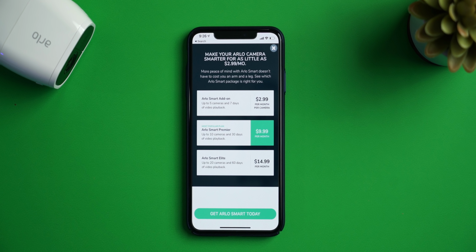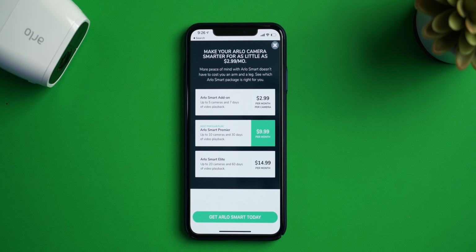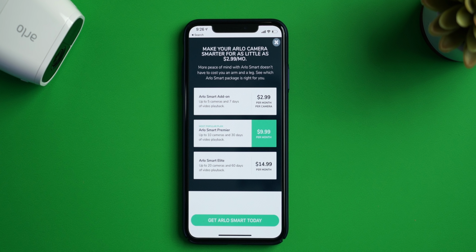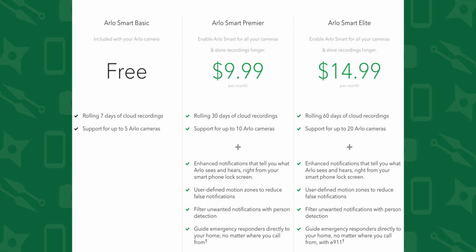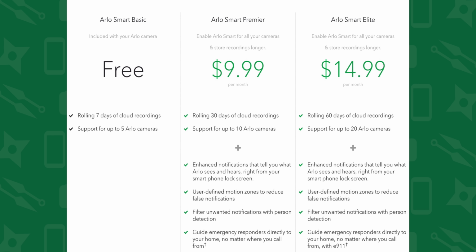Arlo just this year announced Arlo Smart, which is $3 a month per camera, and they also have a bulk plan that just covers all of your cameras, with the $10 Arlo Smart Premier and the Arlo Smart Elite, which is $15. This smart add-on gives you access to E911, which connects you to the 911 operator where your cameras are located. So for example, if you're on vacation in a different state and something happens, you dial 911 from the app. It actually contacts the local 911 authorities where your cameras are, and not where you are on vacation. It also adds a lot of different smart features for the cameras, and I'll have the features and comparisons on the screen so you can compare the two. So pause this if you still need more time comparing the differences.